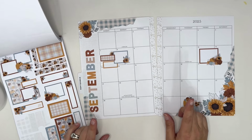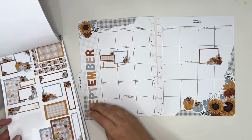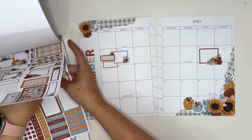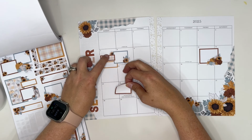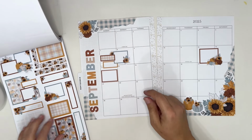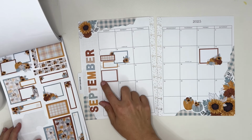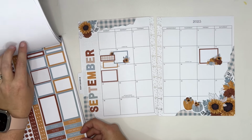Okay, we have more boxes to do. We've got our new pastor starting on the 14th. So let's grab, we're gonna do the dark, because we had that dark one's furthest away. So I'm gonna go ahead and put this down here. And then the 21st, I'm volunteering at the little craft store.